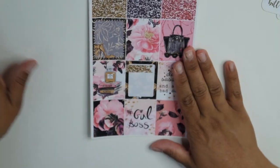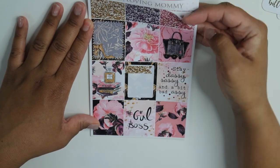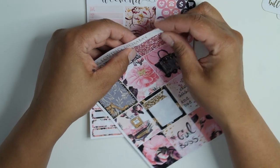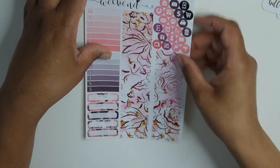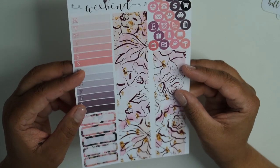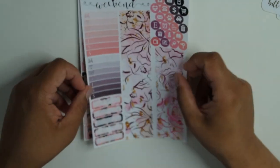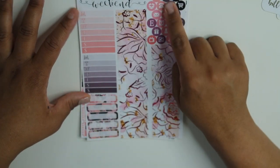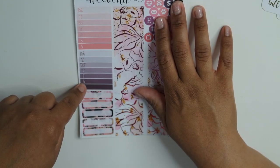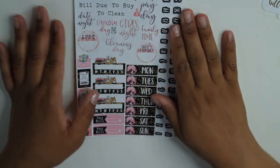So, okay, let's start with this. Here we have your full boxes, and then up top you have glitter headers, which is really nice. And then here you have your washi, which is absolutely gorgeous. I'm hoping you guys can pick up that foiling on there. I want to make sure you see, but I don't want to blind you. And how beautiful is that? It goes all the way down. So you have your washi there, you have your icons here, your weekend banner here, then you have your sidebar weekly, and then a couple of quarter boxes there that are rounded on each corner.